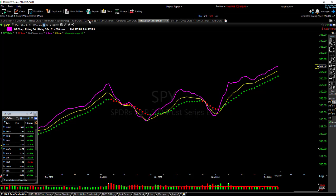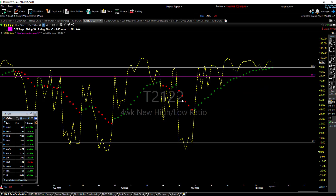However, because of this chart right here, the T2122 4-week high, new high, low ratio, I'm going to be very, very cautious. And I'll be quick on the trigger in case the market does start to roll a little bit. I won't make any bones about it. I'll start closing positions, taking profits, and taking losses if I have to take losses. We are extremely overbought up here. But I've seen this stay overbought for weeks at a time.